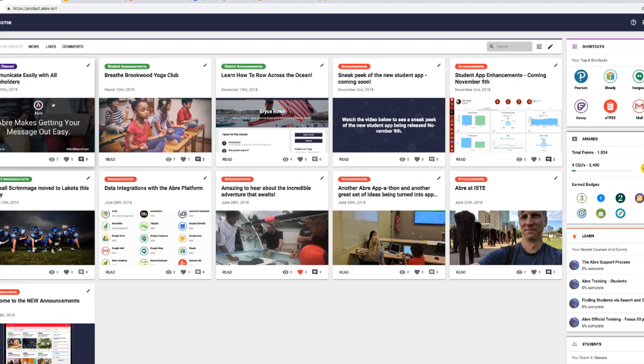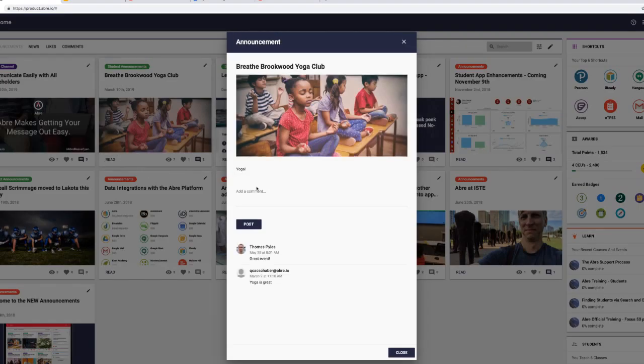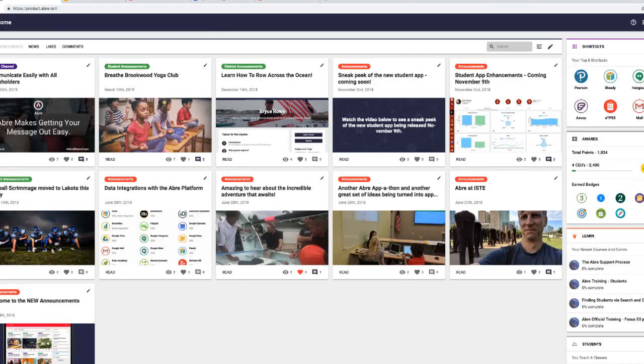Cool. Notice that when the announcements come through, we add a couple of different things, like the ability to read it, but you can actually make it gamified. So you can assign points to your staff members if they read announcements or if they comment. There are ways to really encourage other folks to participate in the process as well. So that's really key. Yeah, we've seen a lot of districts show success in this.